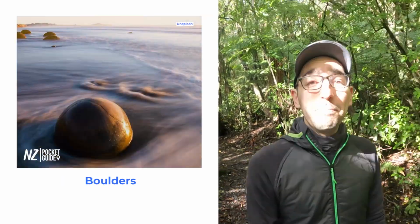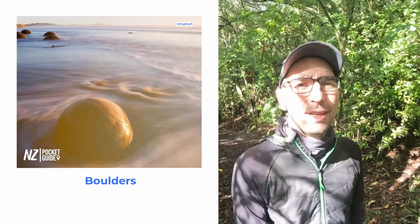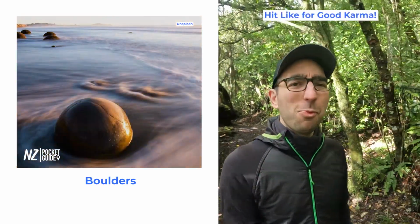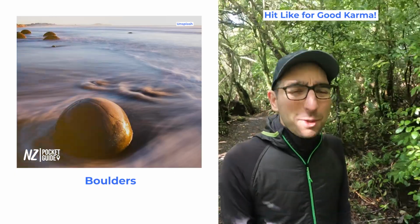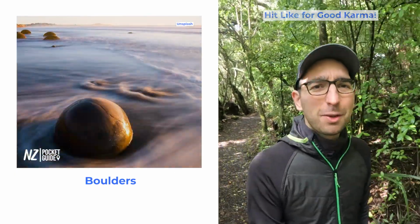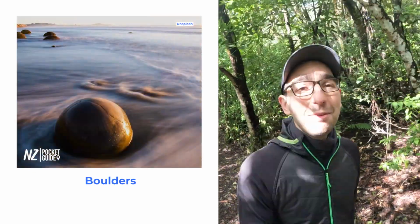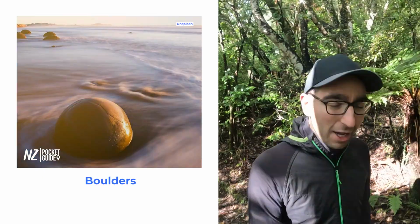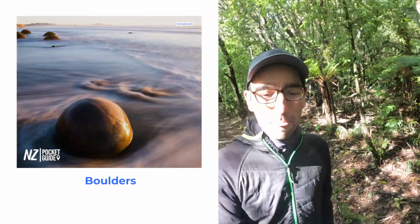Next up on the list, we have boulders. New Zealand features quite a lot of amazing boulders, and if I have to pick only one, that would be the Moeraki Boulders on the southern end of New Zealand. Those boulders are perfectly spherical rocks dotting the beach, and in Moeraki there are over 50 of them. It's quite amazing. If you are only visiting the northern end of New Zealand, check out the Kawiti boulders in the Northland region.